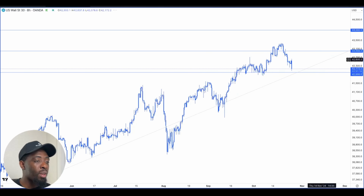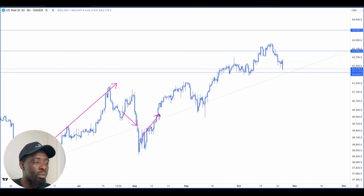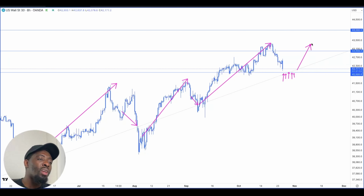So on US30, the time frame I'll pay attention to is the 8-hour time frame. I'm looking at this move: impulse, correction, there's an impulse, there's a correction, there's an impulse right here. I'm waiting for the correction to happen so we can take the next move. So that's my analysis on US30. I hope this is easy to understand as well. It's just a direction thing.